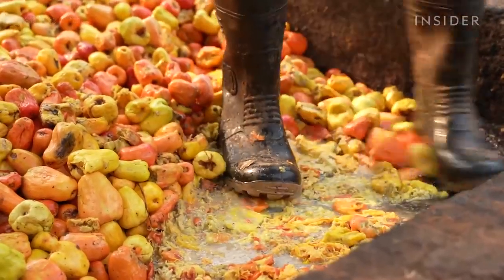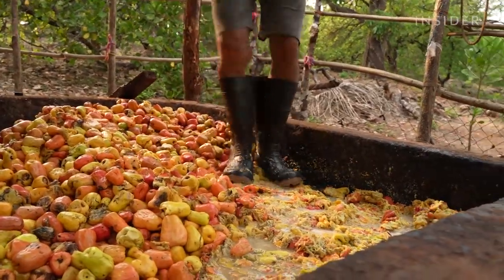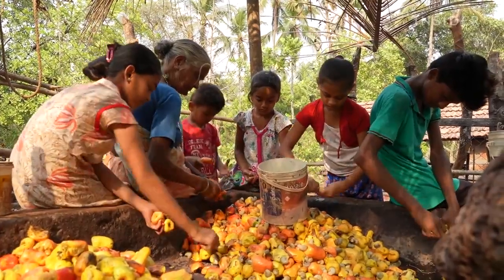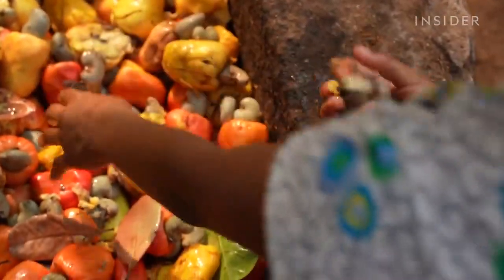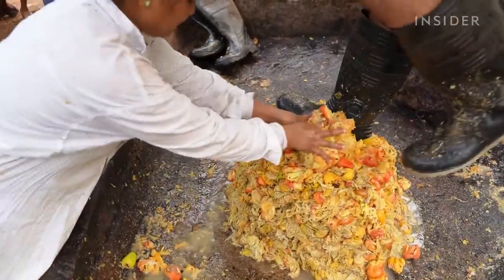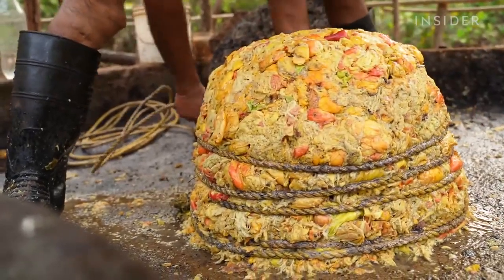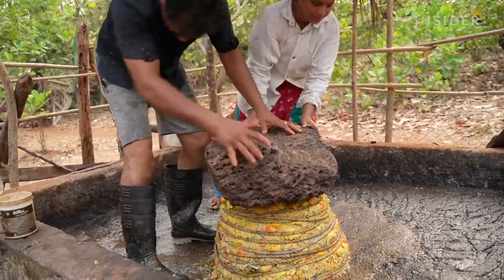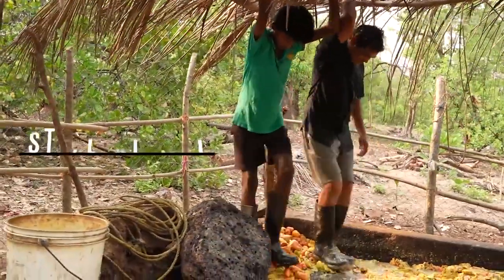Juice from cashew fruit is the one ingredient in feni, a rare liquor made only in this part of the world. This family is one of the few still using techniques that date back to the 1500s. While some brands are pushing to bring feni to the mainstream, these farmers found a way to stay in business by hand-making small batches and selling locally. We visited Goa, India, to see how this centuries-old tradition is still standing.